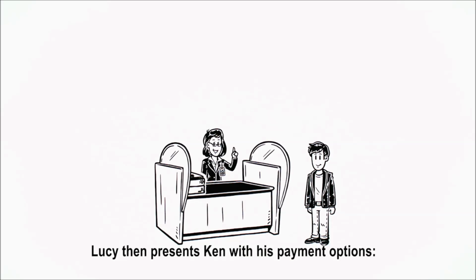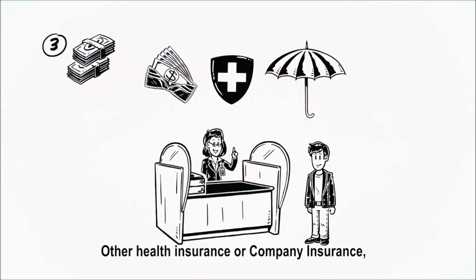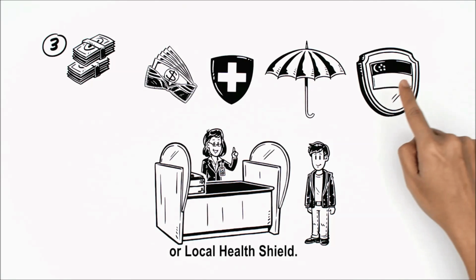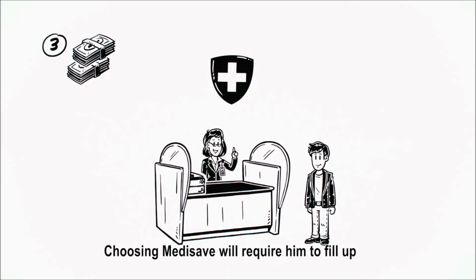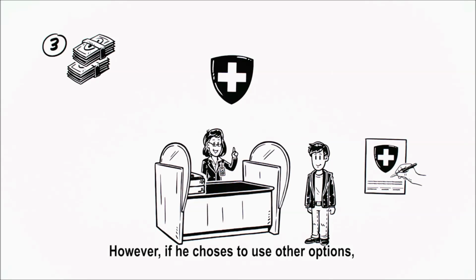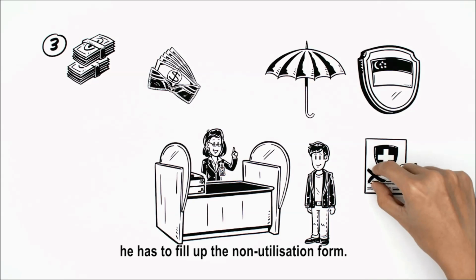Lucy then presents Ken with his payment options: self-paying, Medisave, other health insurance or company insurance, or local health shield. Each of these has different processes. Choosing Medisave will require him to fill up the Medisave authorization form. However, if he chooses to use other options, he has to fill up the non-utilization form.